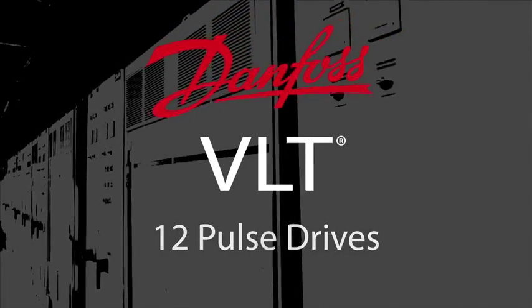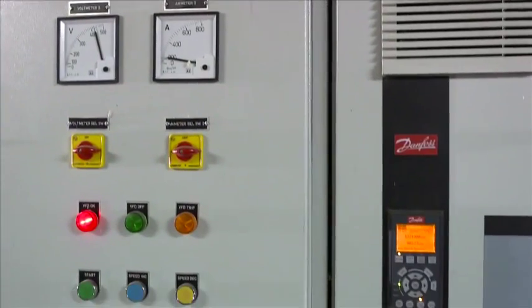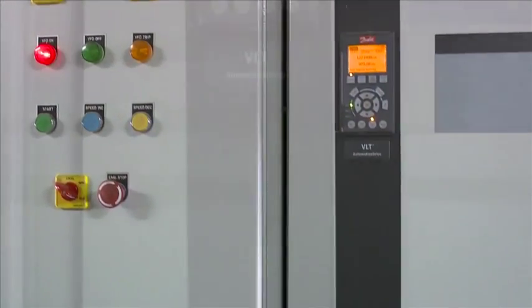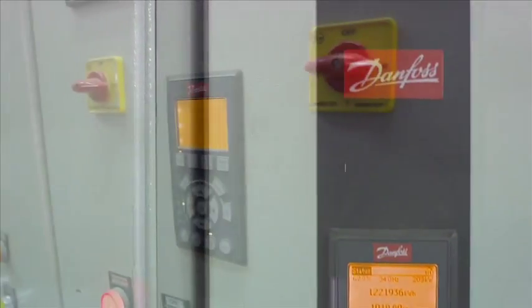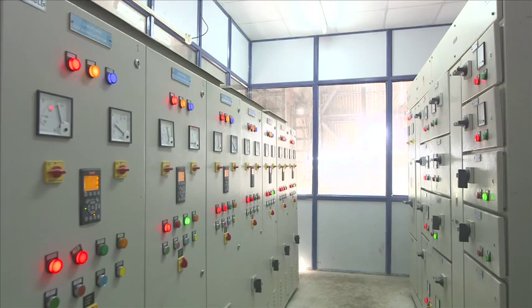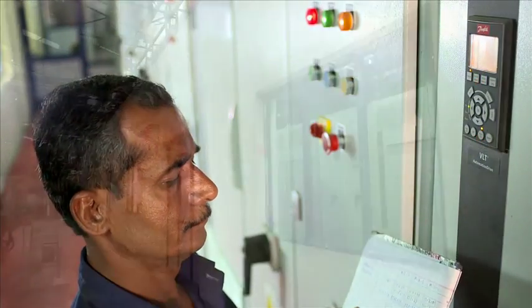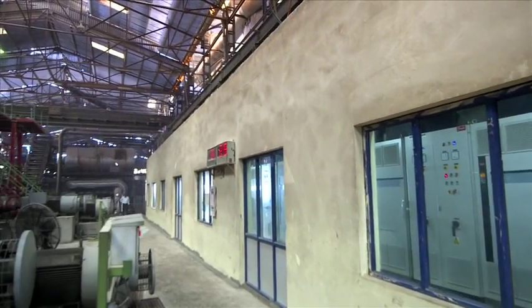VLT 12-pulse drives offer reduced harmonics for demanding industry applications. Compared to steam turbine drives and conventional DC drive systems, Danfoss 12-pulse drives are low maintenance, reliable, and efficient, saving running costs and energy.